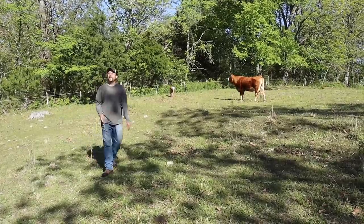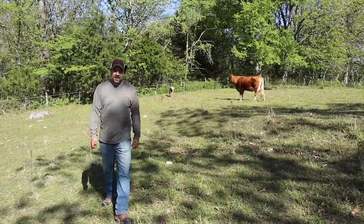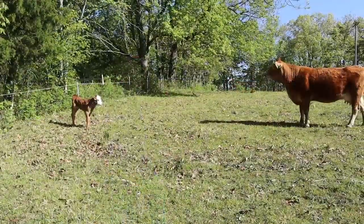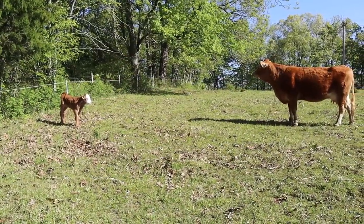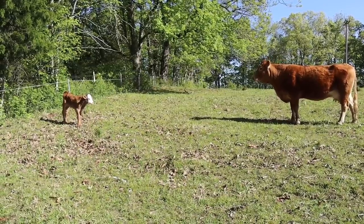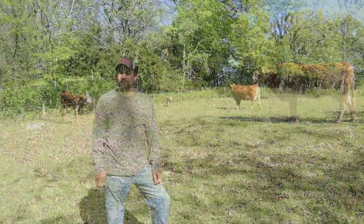It does feel very nice to have some sunshine and for the wind to finally be gone. He's a skinny thing though. He's only a few days old. So, all right, we're going to head off to where the gate is, and then we're going to let these guys out into another paddock.